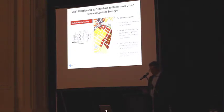Now, just to put it in context of the Sydenham to Bankstown Urban Renewal Corridor. So there's Carrington Road going up to Marrickville Station up there. And you can see there, that's the 8-storey we're talking about. That's high density residential at 8 stories. All the red is high density, with up to 12 stories on the corner there. It's supposed to be a station rebuild entrance around that side of the station.